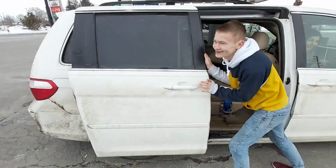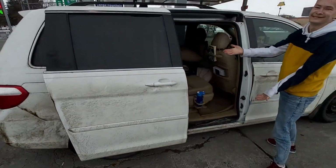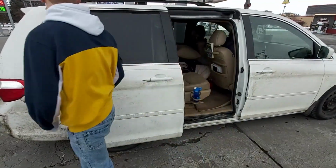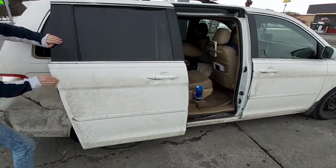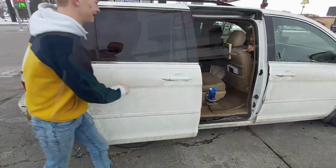So I spoke a little too soon. We were trying to leave the parking lot from the hotel, and the van started beeping at us to say that something wasn't right. Turned out the passenger door was getting stuck.